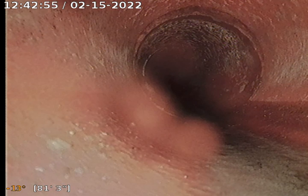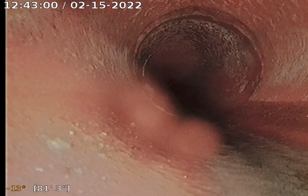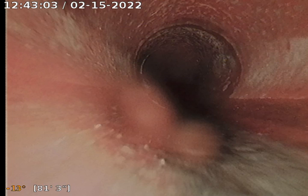Again, this joint here does appear to have another offset from about the 9 o'clock going all the way around to about the 3 o'clock area. So again, we'll just wait for a little bit of water.